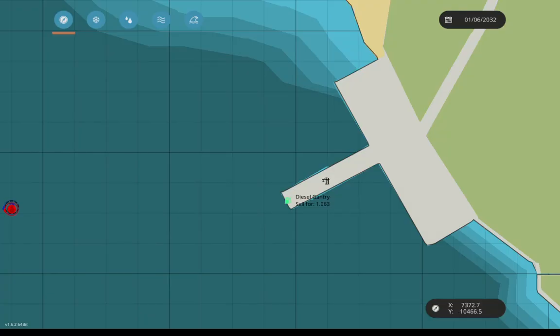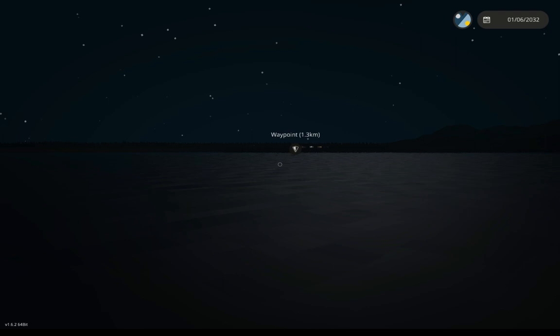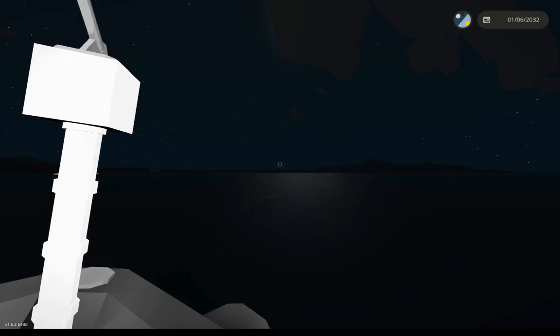Also, how far are we from the dock? Because I want to see if we can actually dock this thing. 1.3 kilometers. Good lord. Okay, can we just stop the recording until we get there? Because we could also have the explosion bit in the main video.